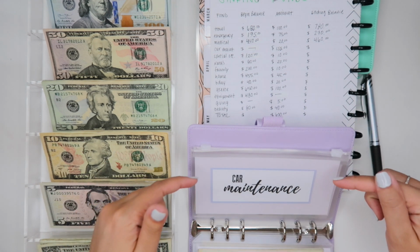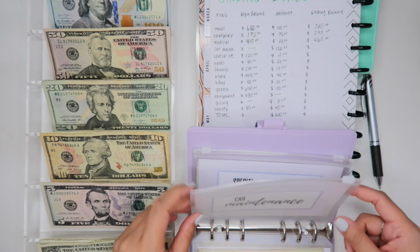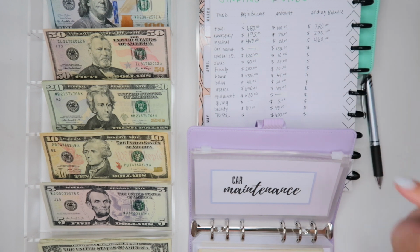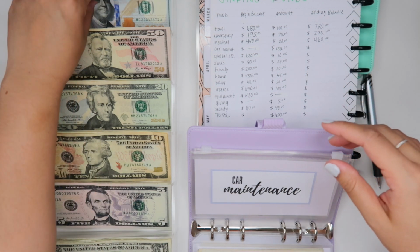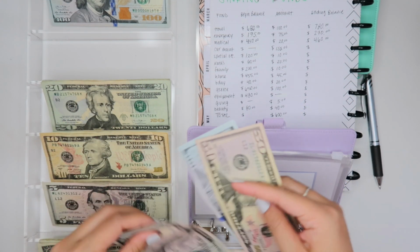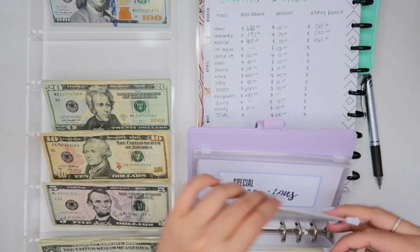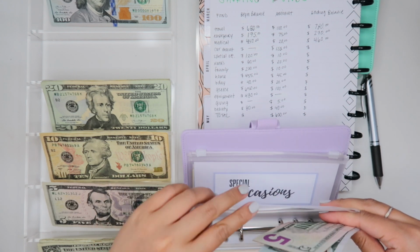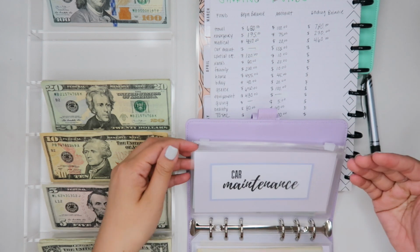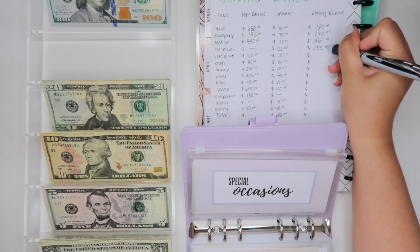Every time I fill this envelope up, it gets used right away. So in car maintenance, we have 0. We literally have nothing in here. And we are going to be adding $155 because, again, I'm trying to build it back up, and hopefully I don't exhaust it. 155. My car, I got new brakes, new rotors, tires, an oil change. We're pretty much set, I think, for a while, so hopefully we can have some time to build that back up.